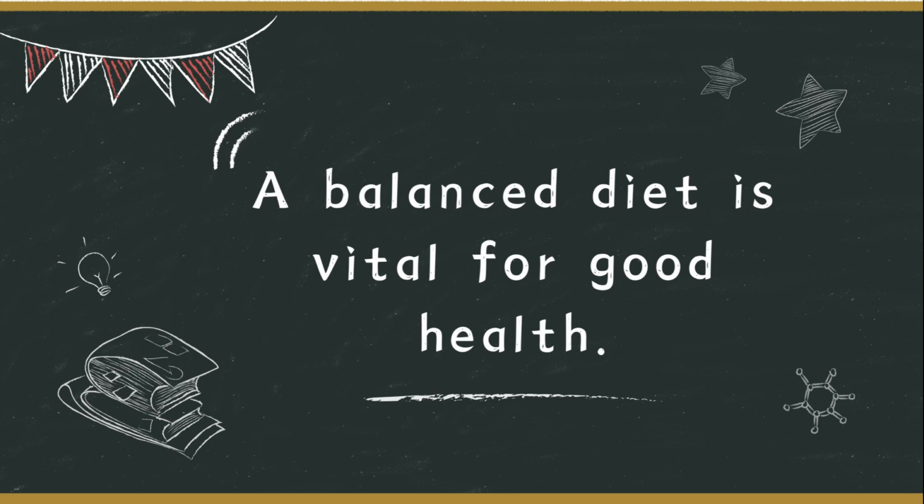Great job today! Now you've learned the word essential, and you know how to use it in different situations. Try using this word in your conversations today. The more you use it, the more natural it will feel.